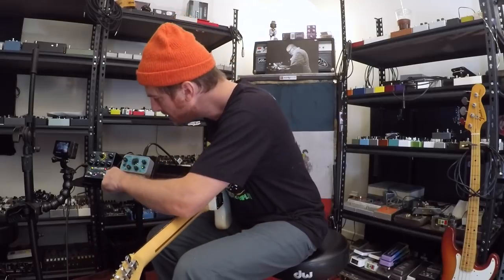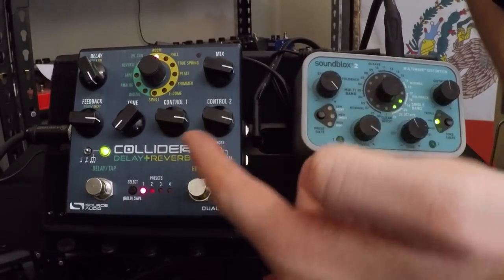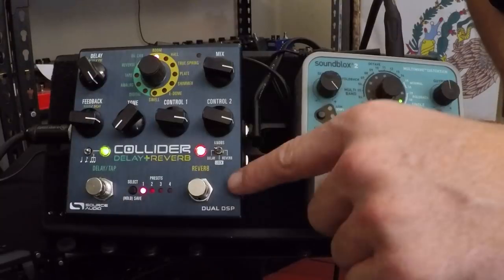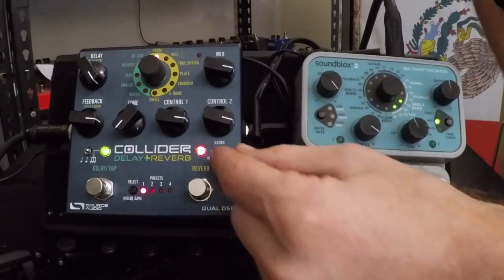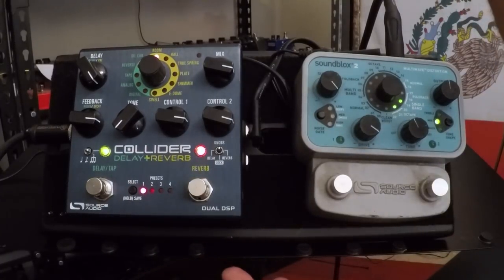Absolutely. So this little dude right here just selects what you want to be tweaking, right? When you've got it over there, all these knobs are for the delay stuff. When you're over here, it's all for reverb. And when you're in lock, it's locked up. Yeah, locked down. Super simple.